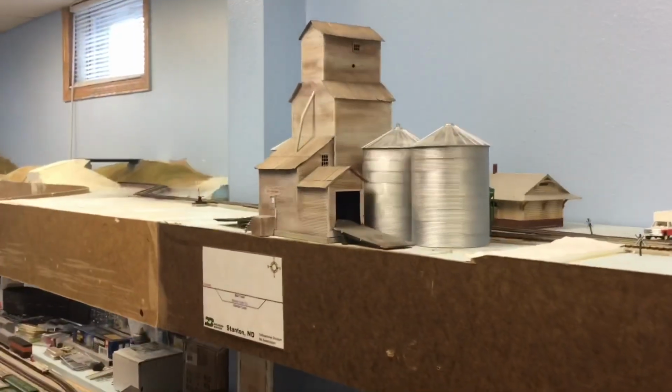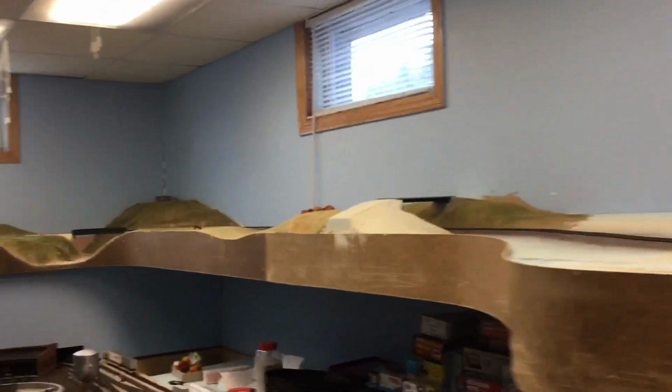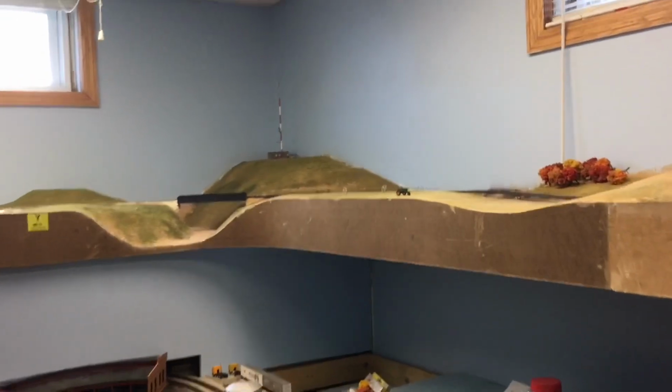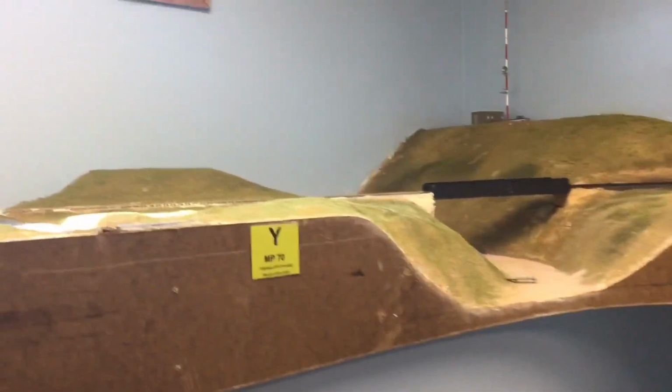Proceeding west from Stanton, the branch ducks under Highway 200, then crosses the Knife River, crosses Highway 200 again at grade, before rounding the curve and entering Beulah.